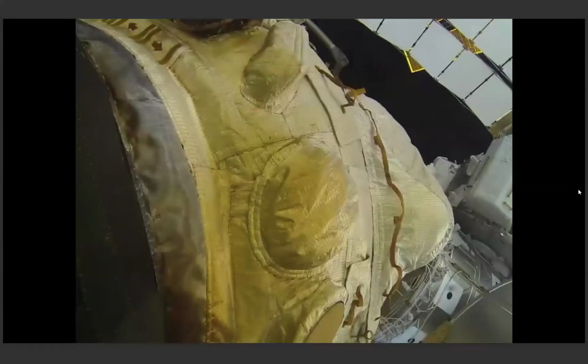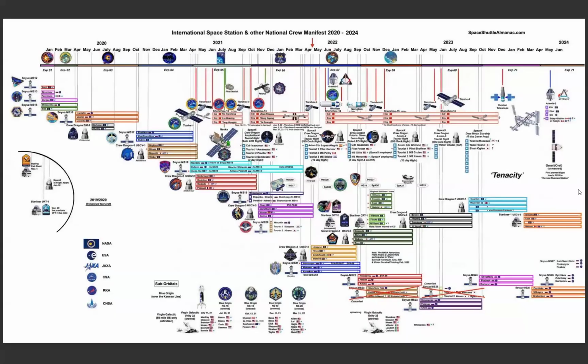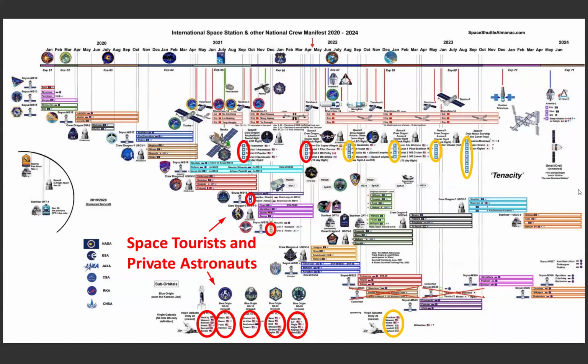This was another video. They've gotten very good about handing off command, switching crew, and having crew assigned to different tasks, and they also have been folding in visitors, spaceflight participants that have been going to the station.